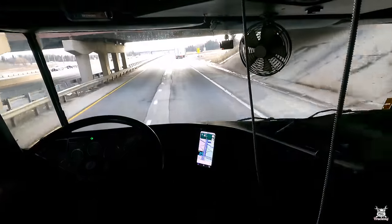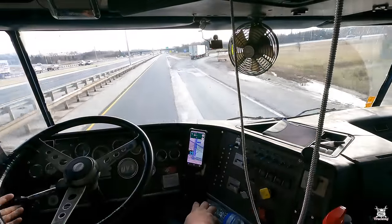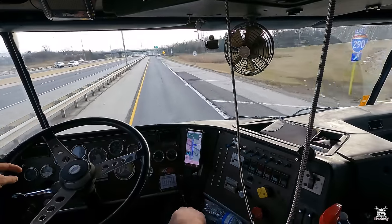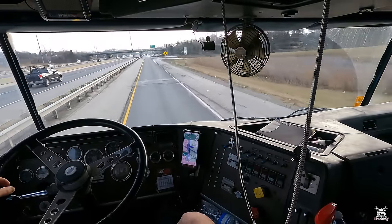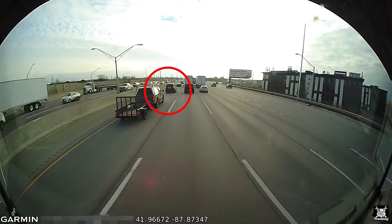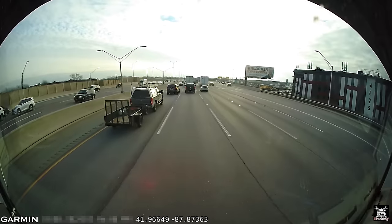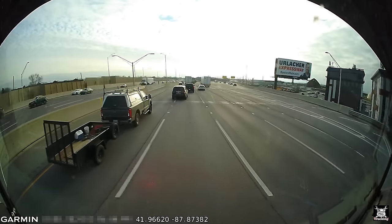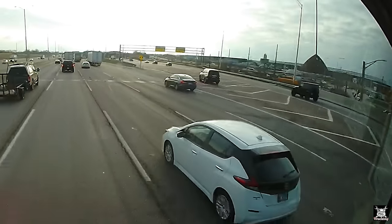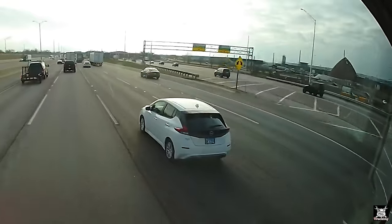I thought for sure I was going to see a badass crash. Maybe it went from the left all the way to the right, almost broadside, and he almost got broadsided. How he got through that, I don't know. I caught it on this camera, and I caught it on the dash cam, too. So yeah, that was something.